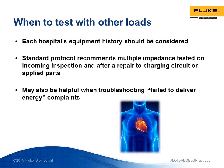So then when should you be testing with these other loads? When would it be required to test more than just a 50 ohm load? Well, best practice is to perform a thorough inspection, including the test loads required by the standards, on the initial incoming inspection, also called acceptance testing. And then anytime the defibrillator battery, capacitors, charging time, or impedance circuits have been repaired, you want to, again, do those tests. The extra test loads can also be very helpful in troubleshooting clinical complaints of defibrillators' apparent failure to deliver adequate energy to treat a patient.